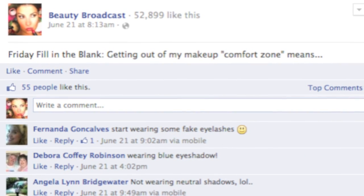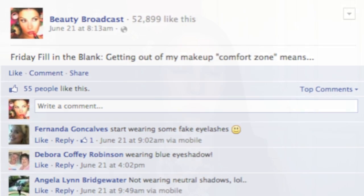And it was really interesting to read people's comments, because some people would say it would mean scaling back and using less makeup. Some said it would be doing a really dramatic eye or a really bold lip. So it means different things for different people.